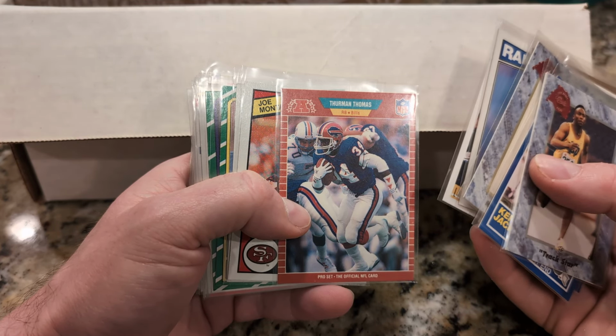1986 Tar Heels starting squad. Karl Malone. These are definitely Orlando Woolridge, David Robinson. Here's an X-Force card. Some more football here.